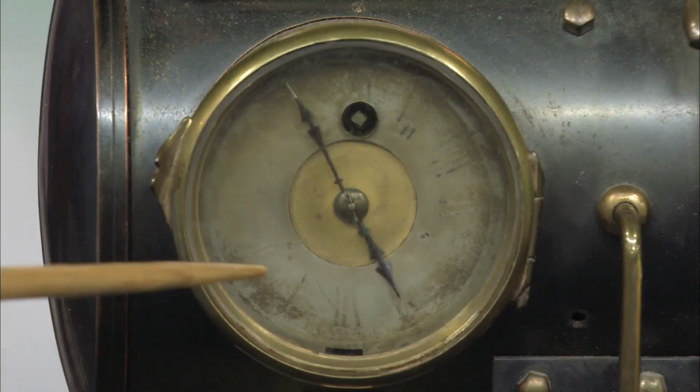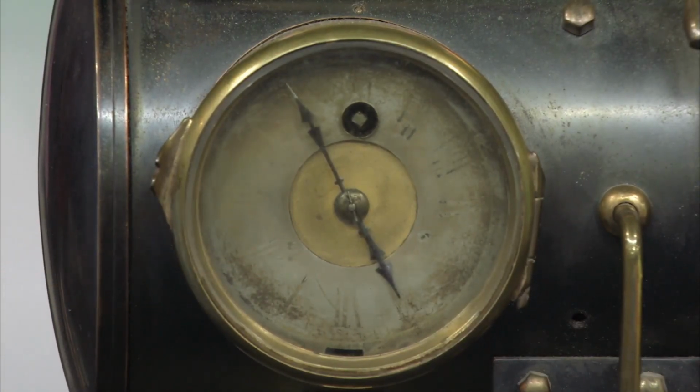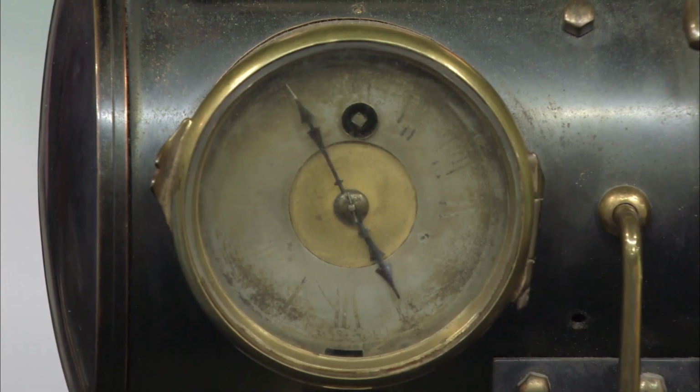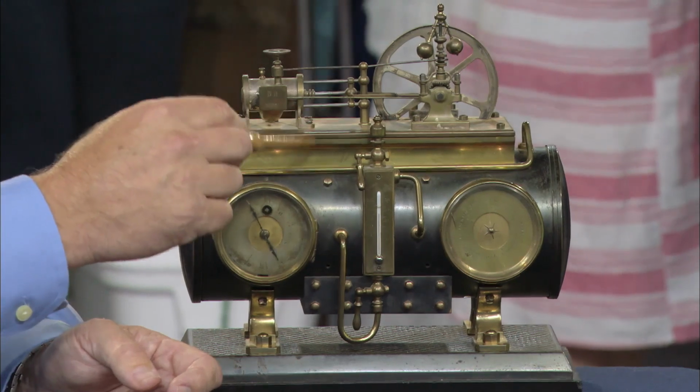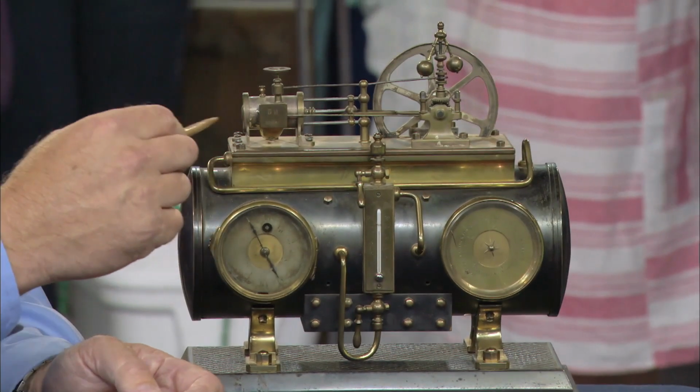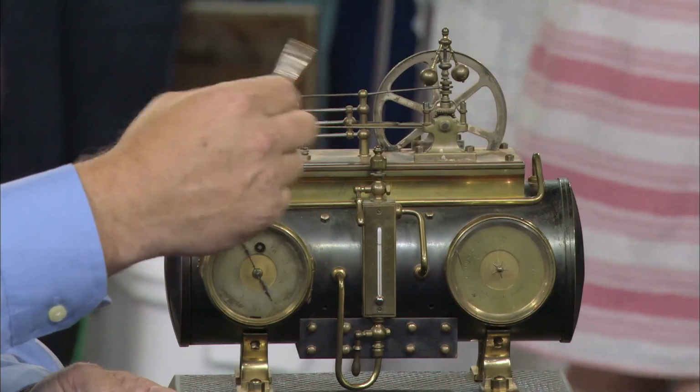The dial is in pretty rough shape. Probably needs to have the numerals strengthened, and the barometer needs some repair as well. Besides needing restoration, the clock is also missing the clockwork mechanism that provides the power for its automation. In its current condition, this whimsical French clock, with a brass and larger marble base and an automation mechanism, would be valued at... A clock like this is probably valued at $3,000 to $4,000.